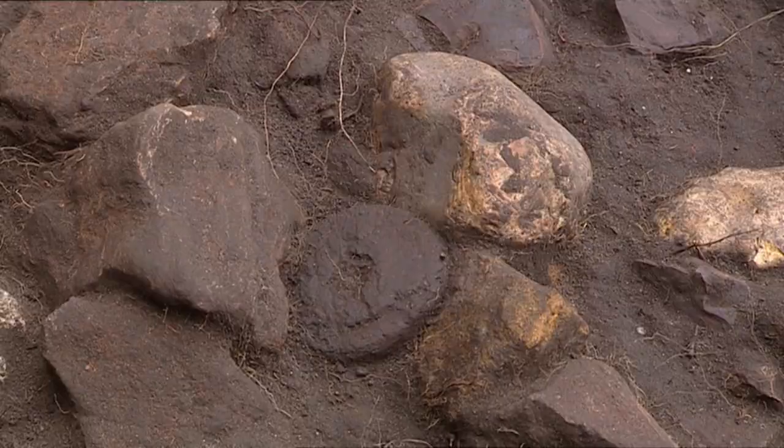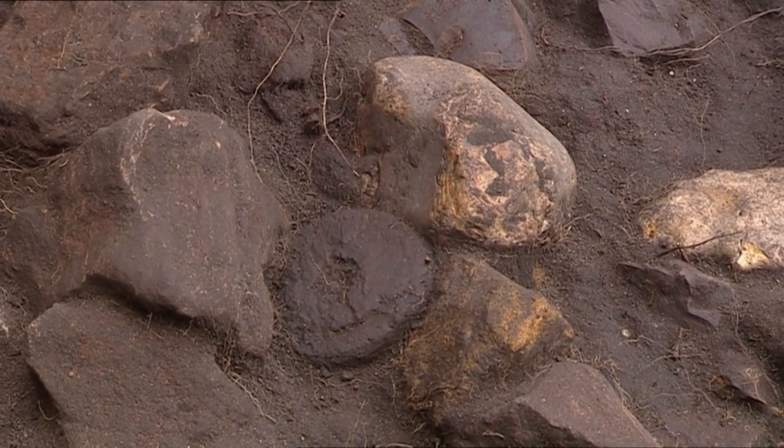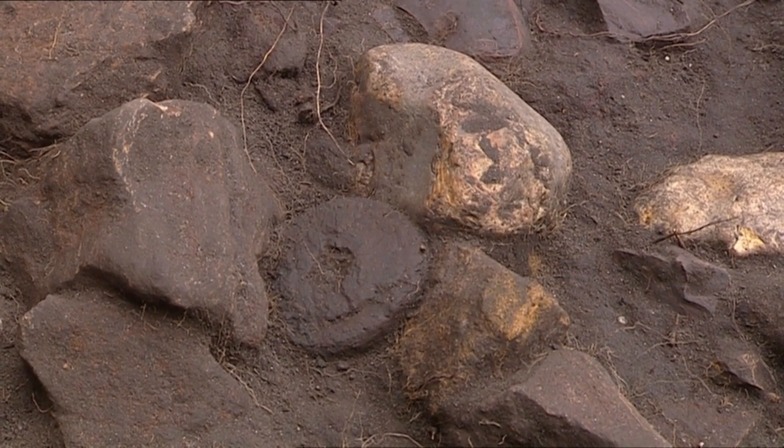Could this be a structure rather than just a path or a floor? I don't think it's a structure, but I'll bet you there's a structure very, very close. Any more finds? That, I think, is our best piece of dating evidence. That is the core of a lathe-turned shale bracelet. And the association of that with the stones and all the pottery around it, I think, confirms that this pile of stones is Iron Age or Romano-British.